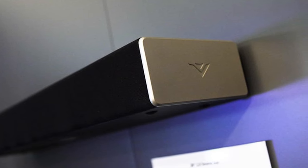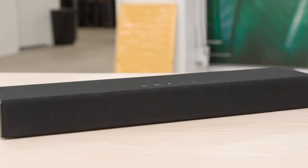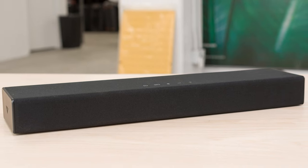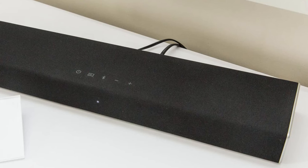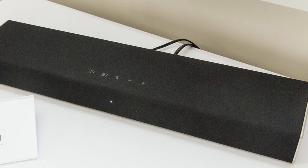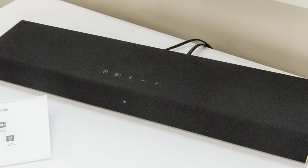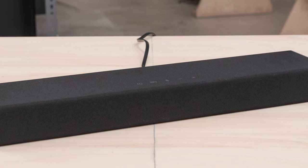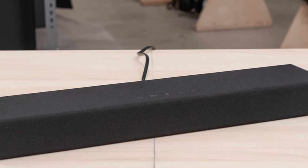Setting up this soundbar is a breeze. You can connect it to your TV using an HDMI or optical cable, and it also has Bluetooth connectivity, allowing you to stream music wirelessly from your devices. The soundbar's slim design fits seamlessly with most TVs, and it can be wall-mounted for a clean and space-saving look. One of the standout features of the VIZIO 2.0 soundbar is its DTS Virtual:X technology. This feature creates a virtual surround sound experience, immersing you in audio that feels like it's coming from all directions. It's like having a home theater without the need for additional speakers.